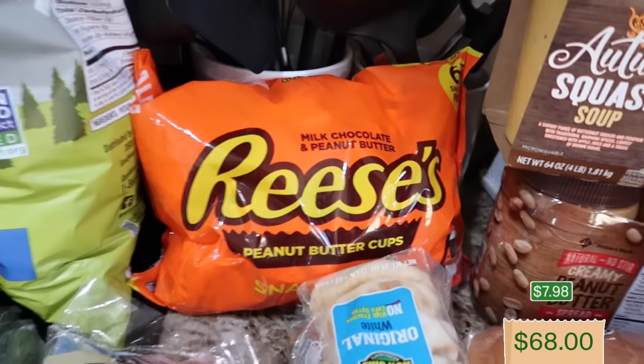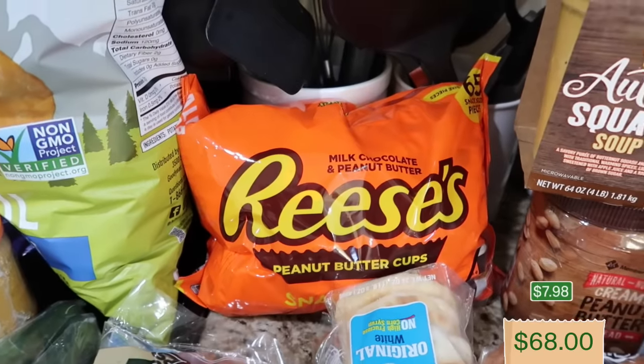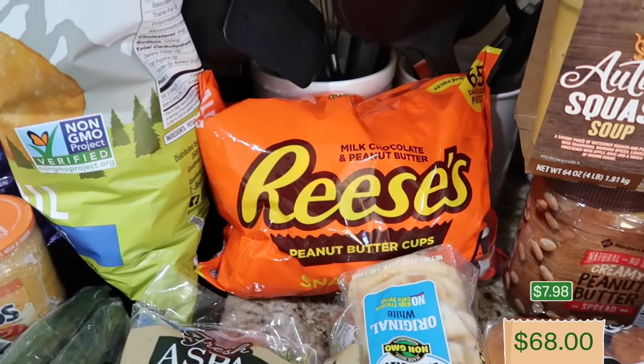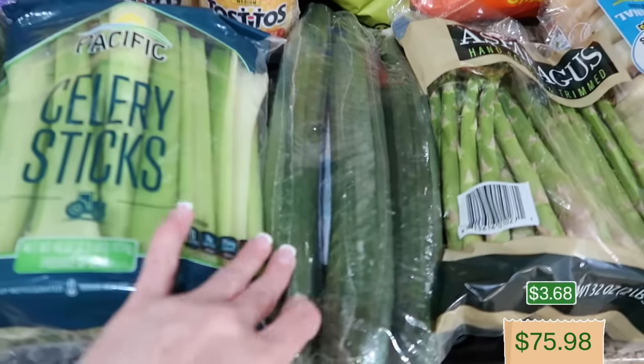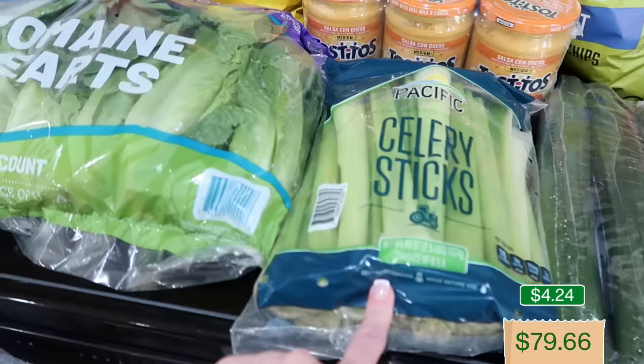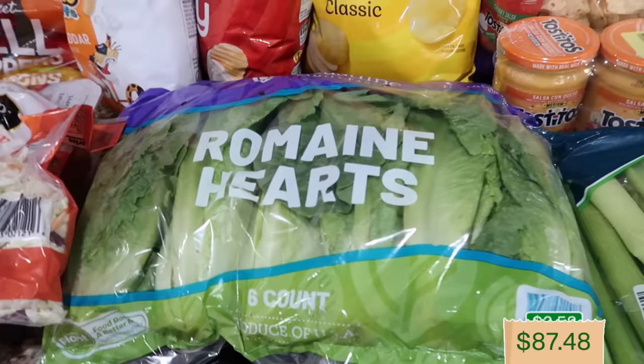Asparagus. Reese's peanut butter cups. That was a good deal. 65 snack pieces. It was with the instant savings, it was a good deal. So I'm gonna put that away for Halloween. Cucumbers, 3 English cucumbers. 2.5 pounds of celery sticks. And 6 count of romaine hearts.